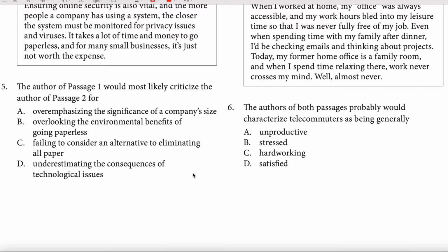Let's read the answer choices. Go ahead and read answer choice A. Overemphasizing the significance of a company's size. Okay, do you think the author of passage 1 would likely criticize the author of passage 2 for overemphasizing the significance of a company's size? Do you see any evidence for that? No. I don't think so.